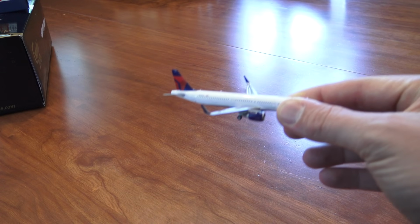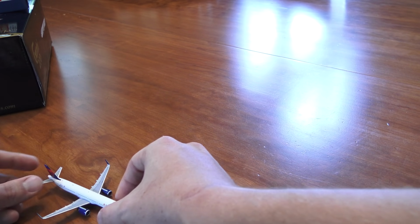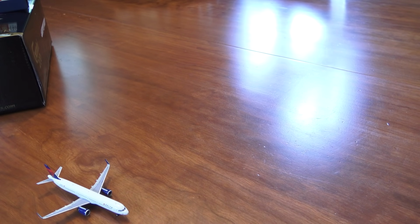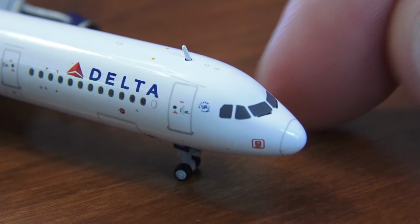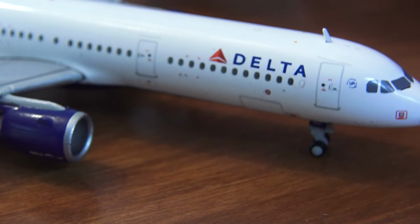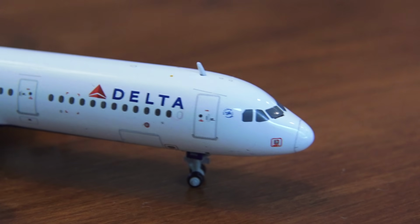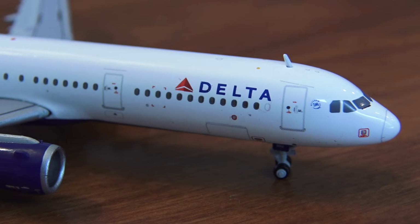So here's the model. I'm going to go ahead and set the model down, and I will change the camera view here. So on the new models here, you can see that there's the nose cone detail, which is a really nice touch. Definitely adds a layer of depth to the detail. You can see the SkyTeam logo and the first antenna right there, Delta titles.